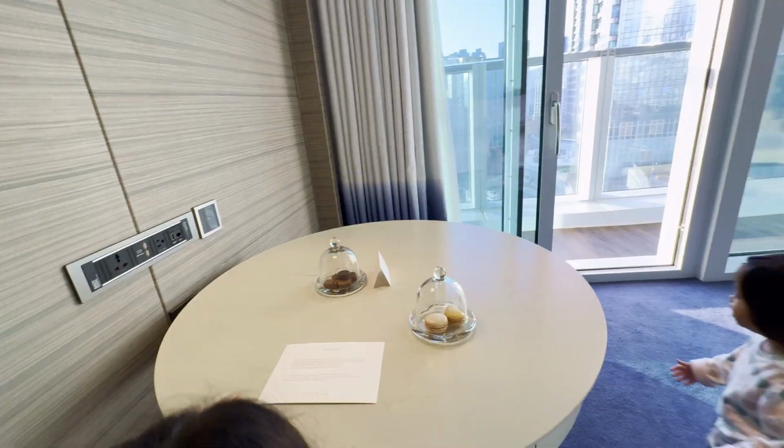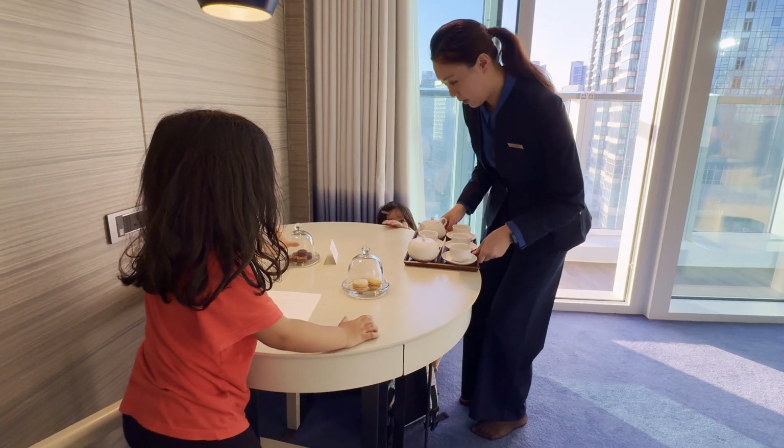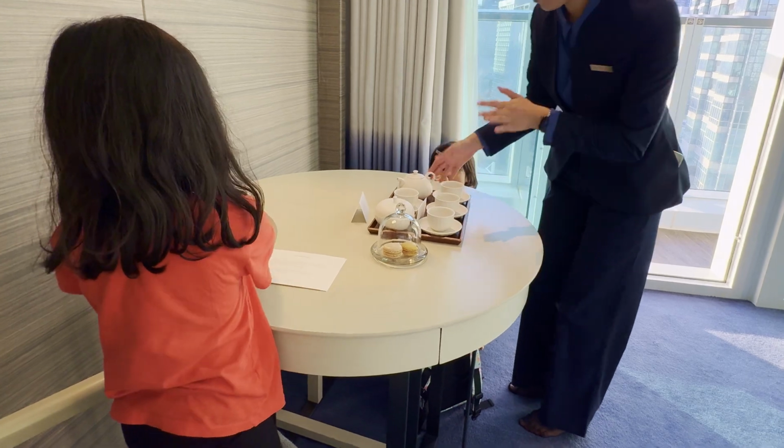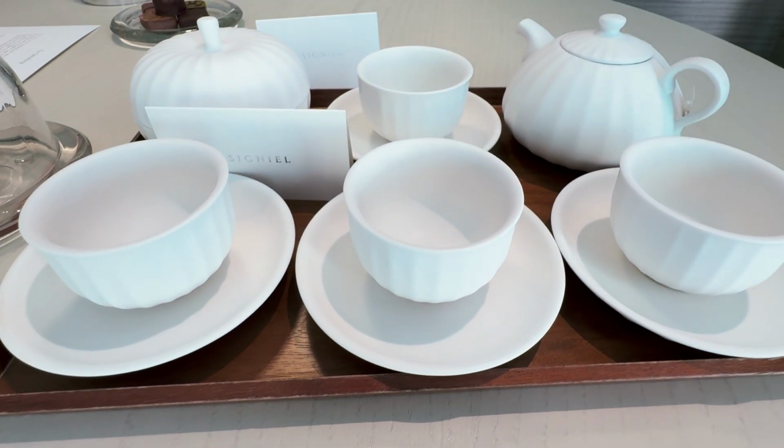Now let's get back to that tea question. Turns out that the stay at the Signiel Busan includes welcome tea. This was such a pleasant surprise. We chose a herbal infusion so our kids could enjoy it too.